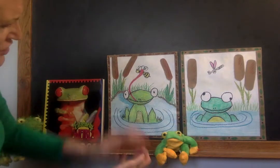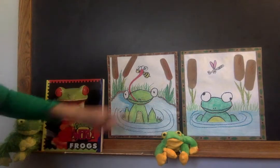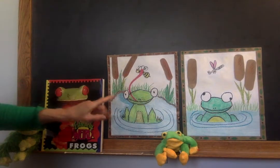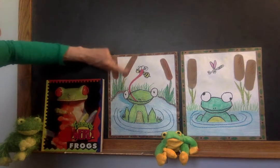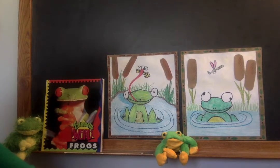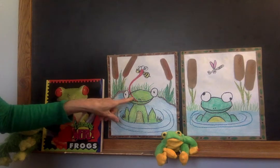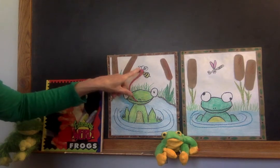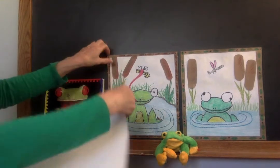We can use different greens. We can make them be in a pond with an edge that's sort of straight. We can wiggle the line to make it look like the pond has a roundy edge behind it. We can use brown paper bag to cut out cattails. That was in the beginning of our story. And then if you want, you can make your frog have a tongue go out to get an insect. Okay? So let's make a frog right now.